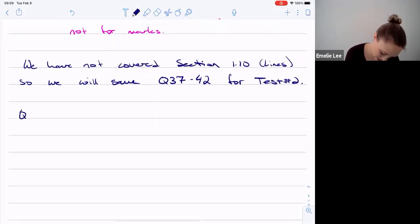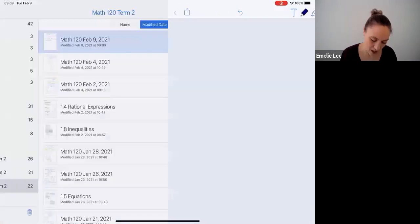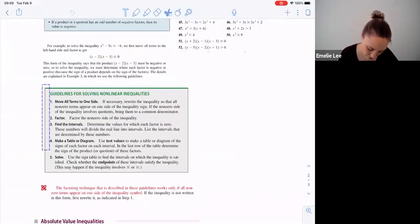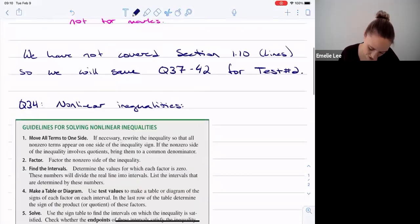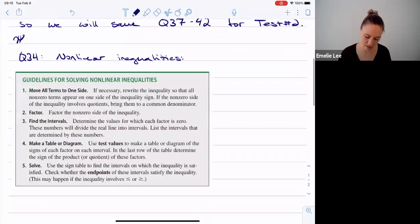So now question 34 is on nonlinear inequalities. Okay. Which we talked about, right? But we didn't do an example. So how about we just refresh our memories here. Okay, I'll bring this in and we'll talk about it some more. I guess there's no review today, so just jumping right back into inequalities. But in doing so, we will be going through inequalities again, so not to worry.